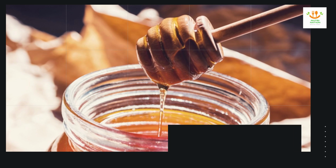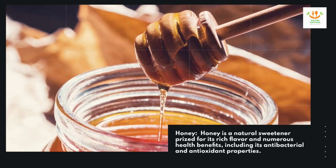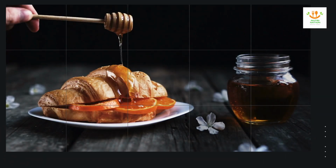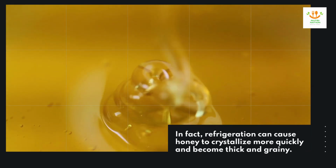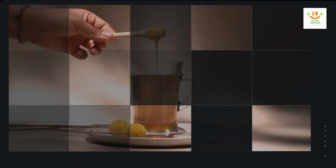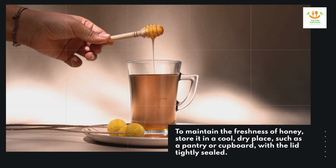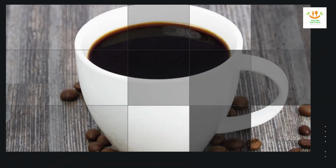Honey. Honey is a natural sweetener prized for its rich flavor and numerous health benefits, including its antibacterial and antioxidant properties. While refrigeration can help prevent honey from crystallizing, it is not necessary for preserving its freshness. In fact, refrigeration can cause honey to crystallize more quickly and become thick and grainy. To maintain the freshness of honey, store it in a cool, dry place, such as a pantry or cupboard, with the lid tightly sealed.